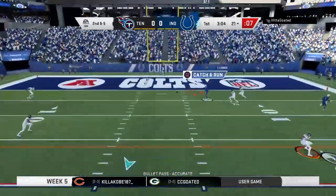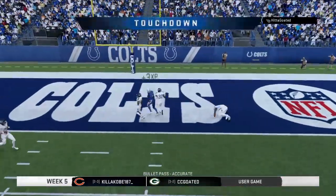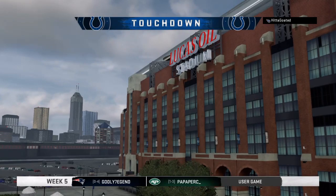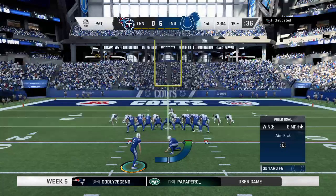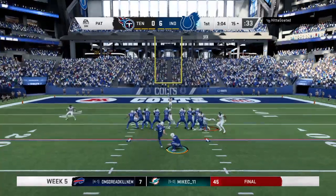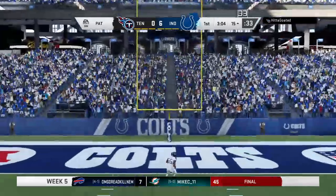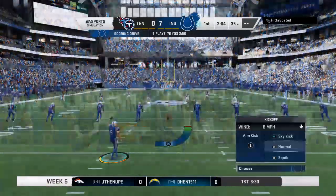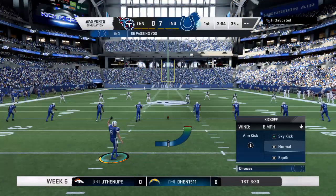Second and five now. Prescott, and he takes this one in for a Colts touchdown. Juju Smith-Schuster, his third touchdown now on the year. And the Colts take it right down and score on the opening drive. Extra point by McLaughlin is up and good. And it's now a 7-0 game.